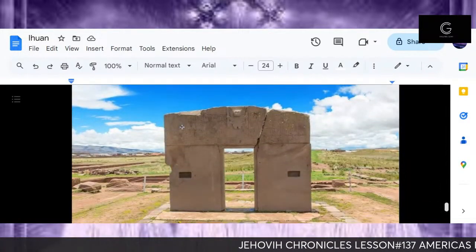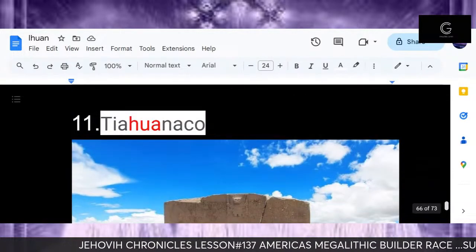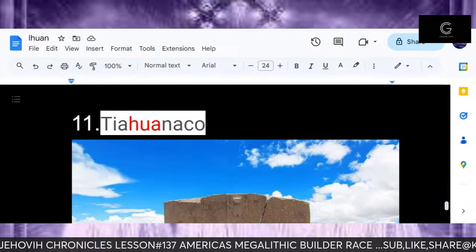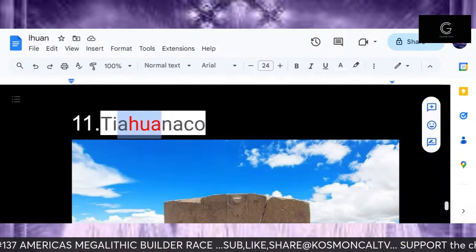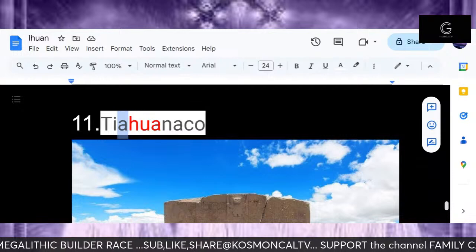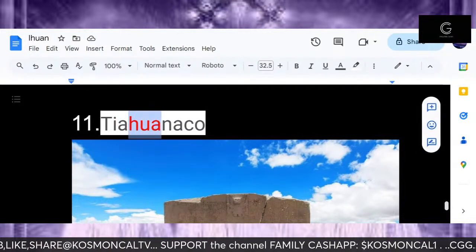And once again, the great Tiwanaku. Huh? T, remember, the A and the I can be interchangeable. Tiwanaku. Tiwanaku.